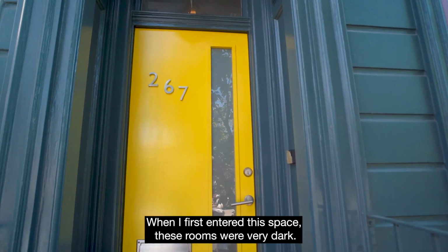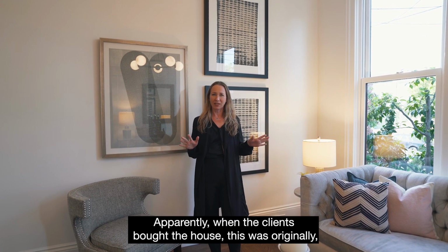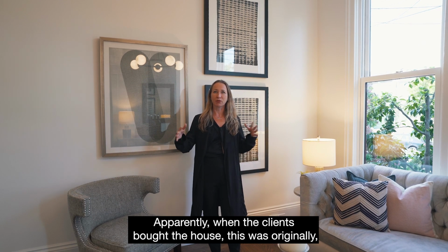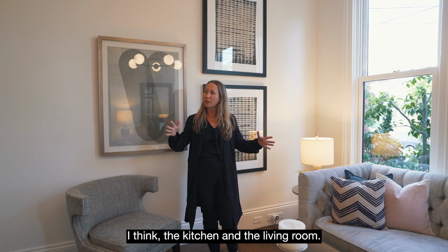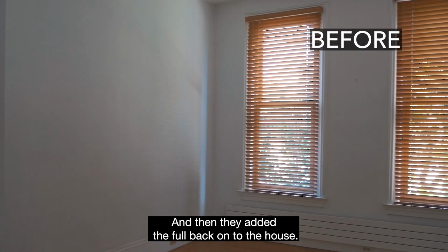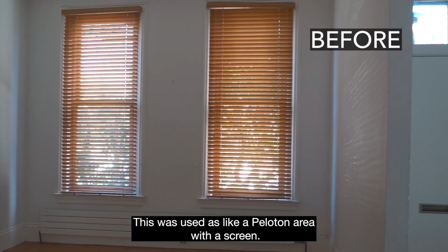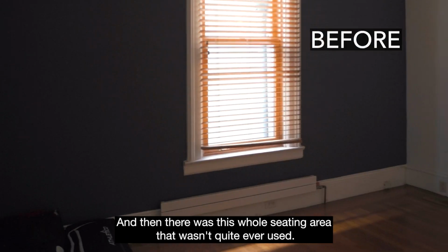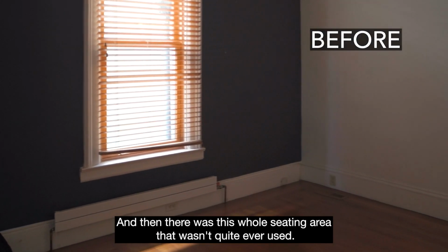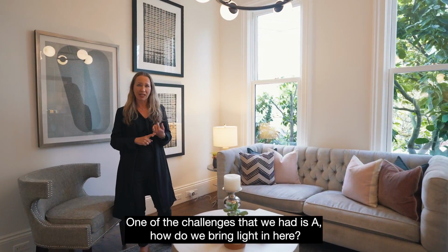When I first entered this space, these rooms were very dark. Apparently, when the clients bought the house, this was originally, I think, the kitchen and the living room, and then they added the full back onto the house. There were no light fixtures in here. This was used as like a Peloton area with a screen, and then there was this little seating area that wasn't quite ever used.